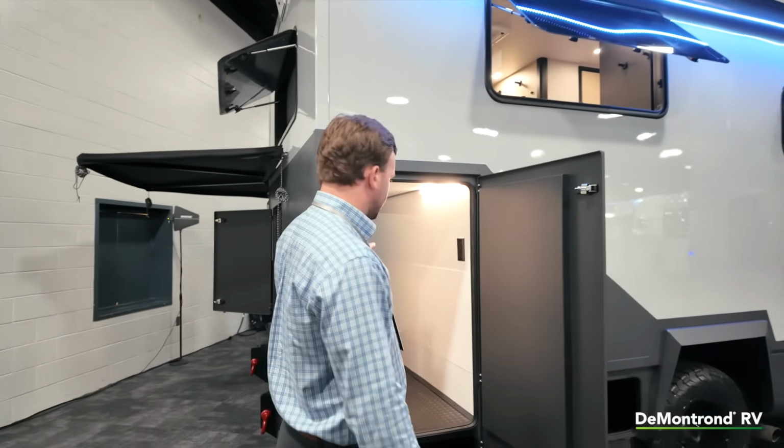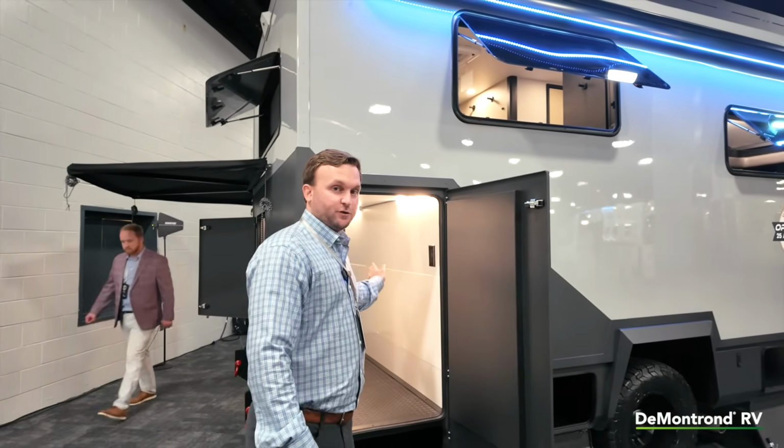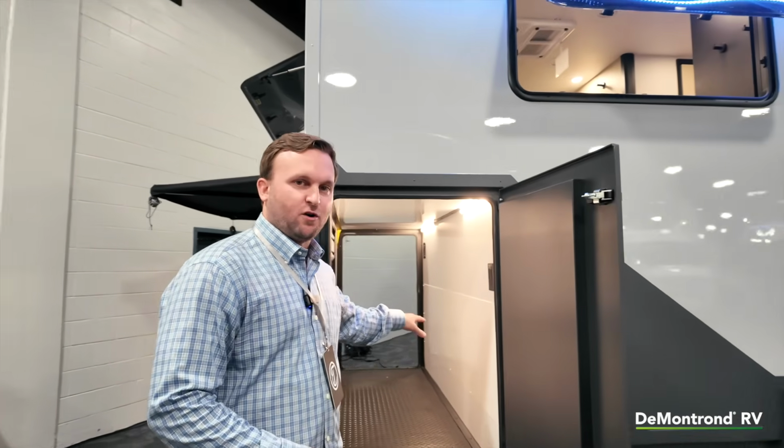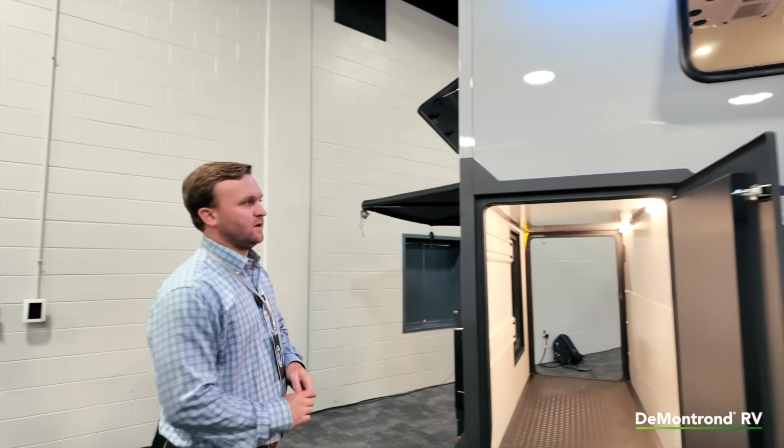This is a 3 access point, so it's a pass-through, but you also have the door on the back. If you were to need to get something that's hard to reach here in the middle, you have that access point as well.